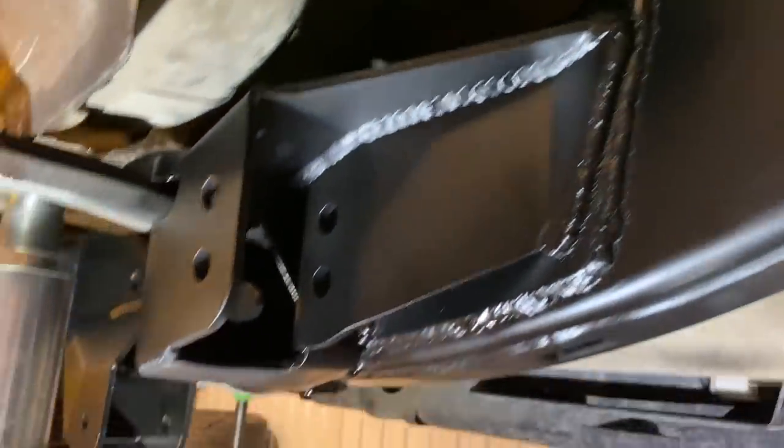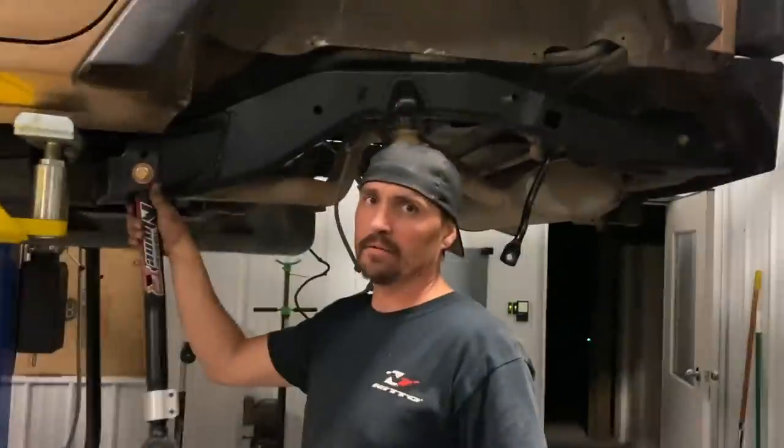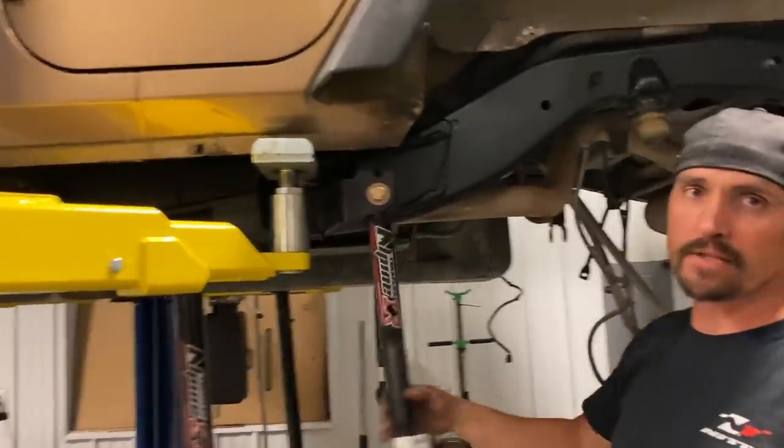It looks great. So Chris just informed me that generally, the general rule of thumb is you don't tighten all that down until it's on the ground at ride height, but these have sleeves in them, so you can tighten them up and the sleeves will still rotate.